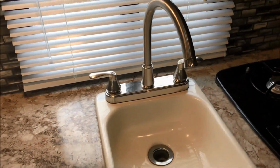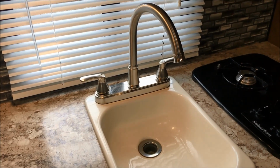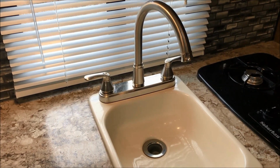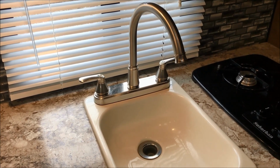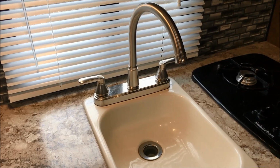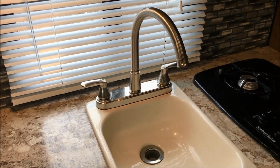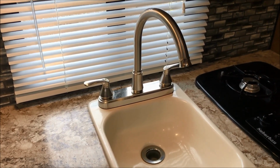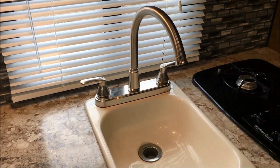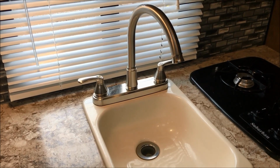Something else that we love about this trailer is the hot water supply. It has a direct spark ignition gas water heater. And I want to say it's a 6 gallon. I don't think it's 8. But it works very well. We've had no issues with it. Takes a good 10 minutes or so if it's really cold to get you hot water, but my God, is it ever hot water. And you get a lot of use out of it.